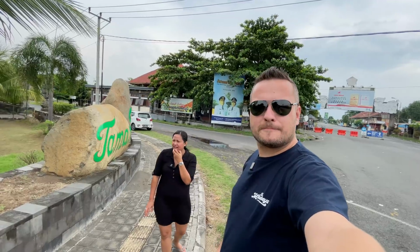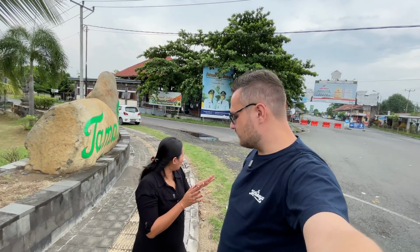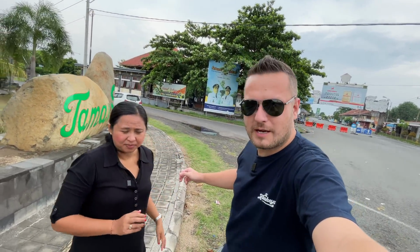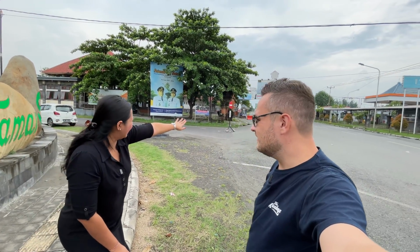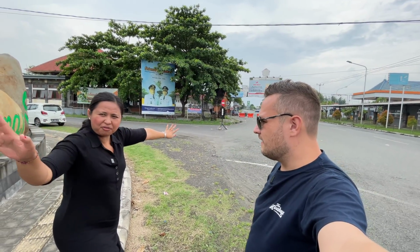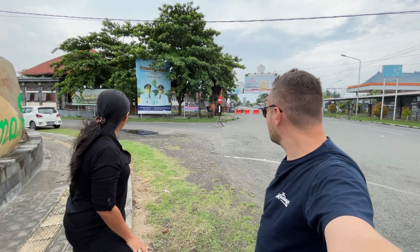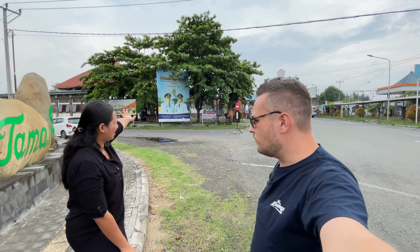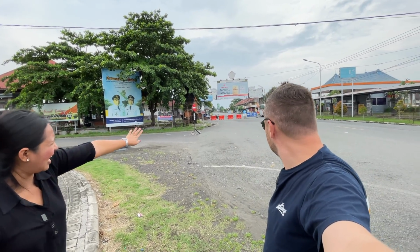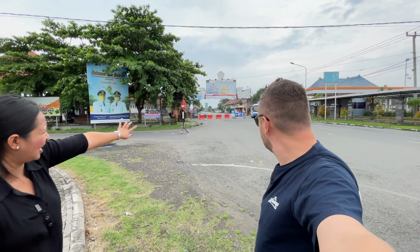Yeah, so I think this is the area also where the bus can park. Hold on, Sayang, I will jump off from the stone. Okay, so you see over there also the bus, and the bus coming from Java, first of all they will park there, and you see that's the bus terminal for the first time. And look at that, that's the bus Denpasar Gilimanuk.